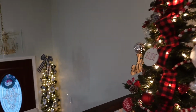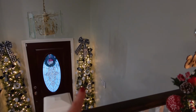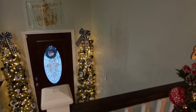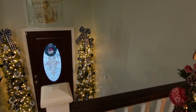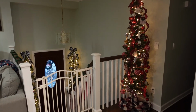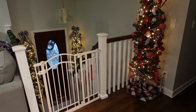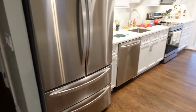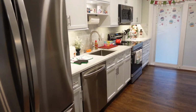I might get another one of these trees down there, and I got those from Walmart this year for, I think, $80. I don't think they were 90. I'm pretty sure they were 80. Just backing up a little bit, this is sort of our whole entryway. So we have the pencil tree, I just showed you the red one, and then the black and white ones down the steps a little bit. And then turning this way, we will go into the kitchen.